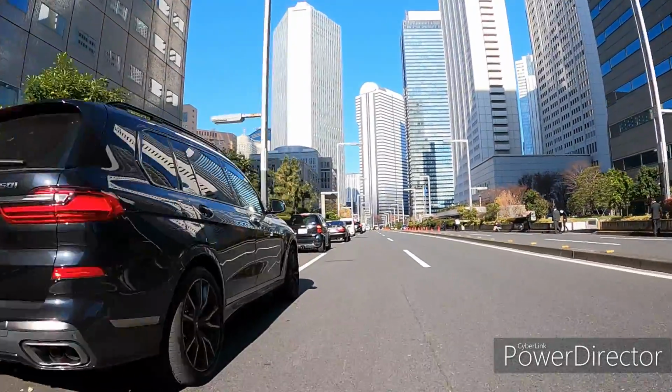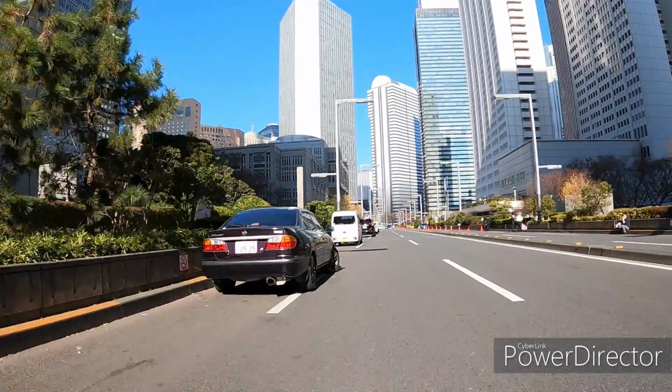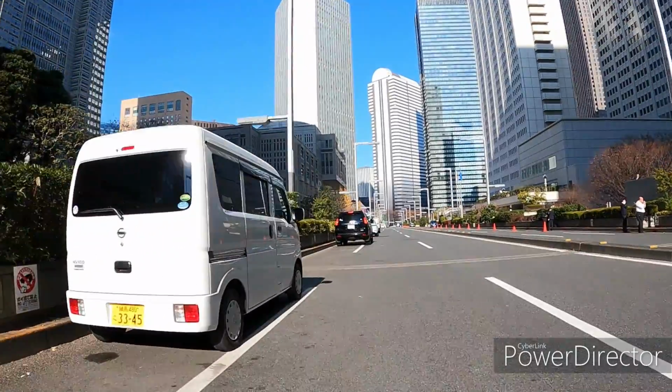Today, I will let you see the street view to Ueno from Shinjuku, Tokyo. If there were only pictures in this footage, it would make you tired at once, so I'm going to talk while this clip continues as usual.